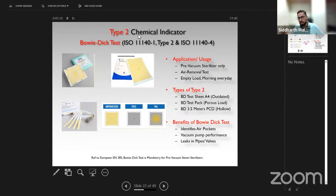So if you have a vertical autoclave, that's why we are saying that it is an important part to upgrade your autoclave to a pre-vacuum autoclave so that these tests are going to pass. So what is a Bowie-Dick test? It is basically an air removal test.